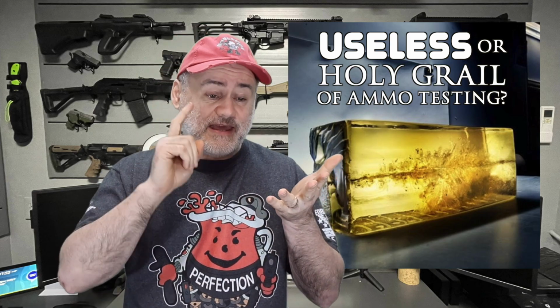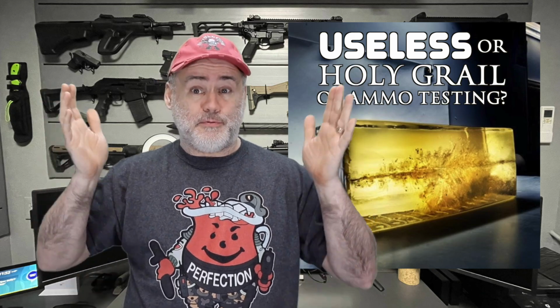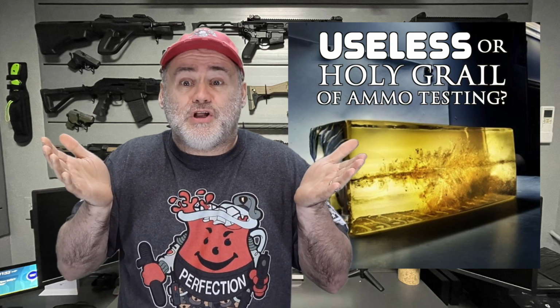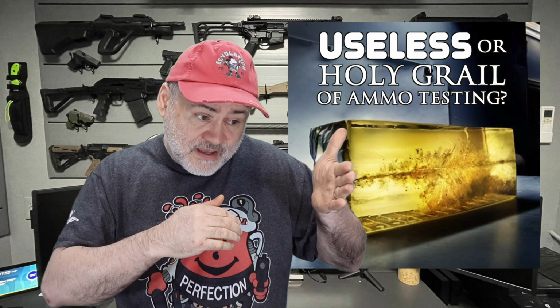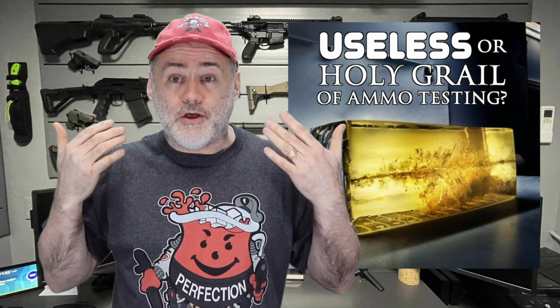It doesn't tell you anything about the overall power of the round. A lot of people think, well, the deeper it goes, the more powerful it is. No. When you're testing in gel, a lot of penetration has to do with how the bullet is shaped. How big is the bullet? How much resistance is there on that bullet? What type of bullet is it?